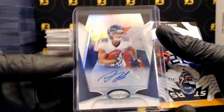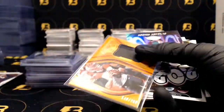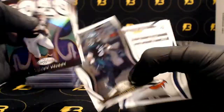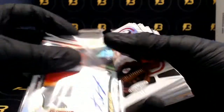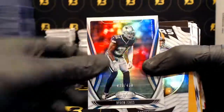Humphreys going out to the Titans, the 54. Then you got Joe Burrow to 299 for the Bengals. And that's Judy to 299 for the Broncos. Got a nice Vaughn 4/5 color patch autographed to 349 going out to the Buccaneers. Very nice. Got Jones of 450 for the Cowboys.